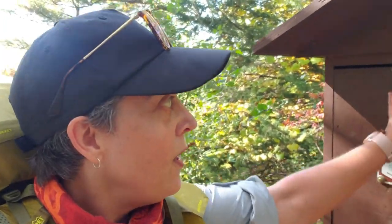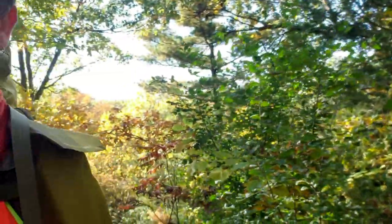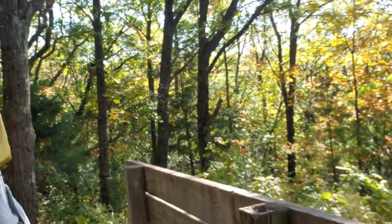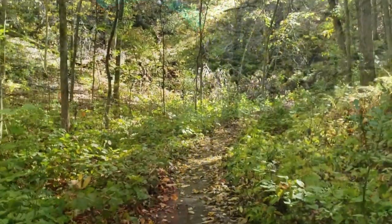I've reached the segment high point, which also includes, as you'll see here, a trail log and a nice bench over here to enjoy a brief respite after climbing. The high point is only about, I think, 1,059 feet, but hey, I'll take it.